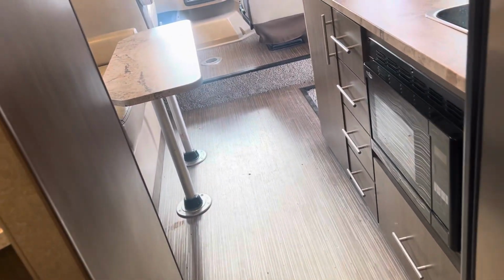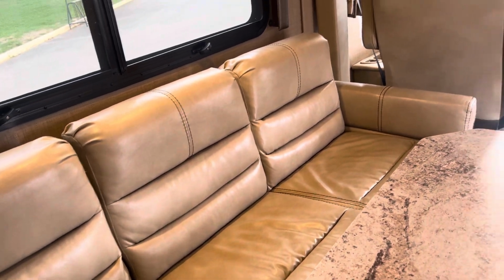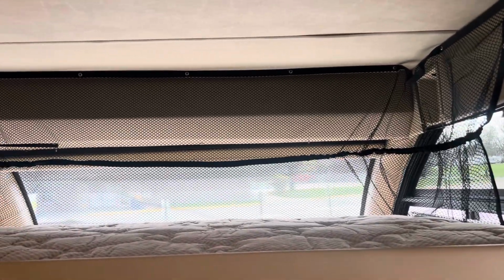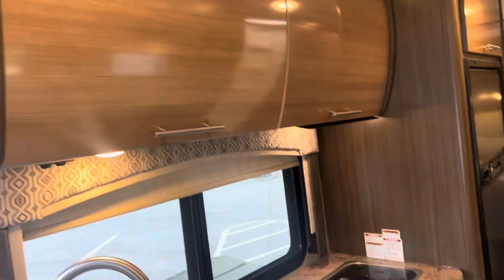Guys, come in and take a look at this. Again, it's priced right. Low miles, 15,000 miles. It's just a little 25-foot Class A. Just a small motorhome. If this is one, guys, give me a call, 502-500-6196. If this is not the one, let me know what you're looking for. I've got everything from little pop-ups to $1 million motorhomes and everything in between. So if it's out there, I've got it.